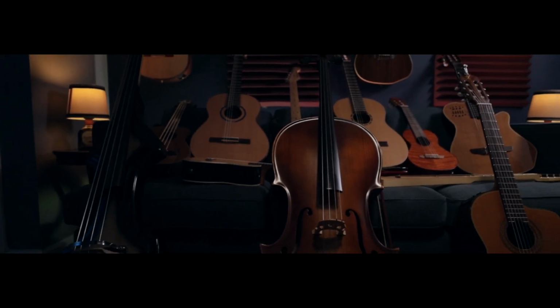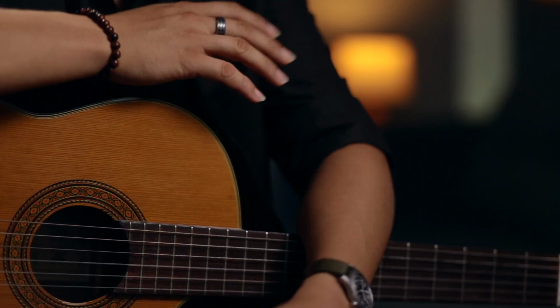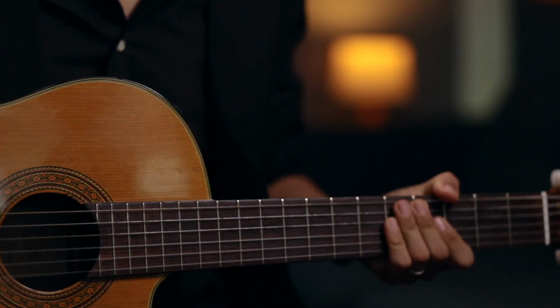I'm holding a Takamine TC132SC. I think I was about 16 years old when I went to see the concert of a guy named Miguel Insunza. I'm a true fan of Miguel since I started playing the guitar. In the concert, he was playing this exact model, and I fell in love with it.